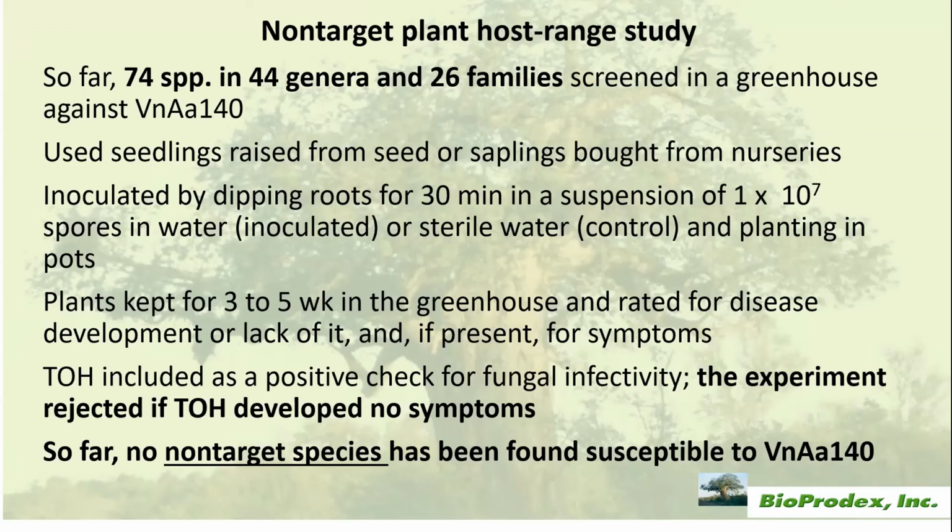These test plants are inoculated by dipping their root mass for 30 minutes in a suspension of 1 to 10 to the power of 7 spores in water. This is the inoculated treatment. Sterile treatment is just sterile water. And then after 30 minutes, take these plants and plant them in potting soil and pots. The plants are kept for 3 to 5 weeks in the greenhouse and rated for disease development or lack of disease. And if the disease is present, the symptoms are noted.